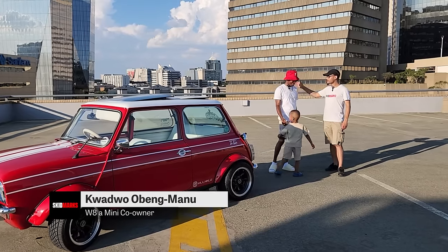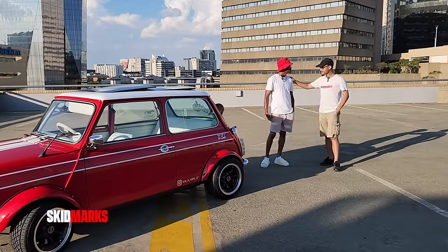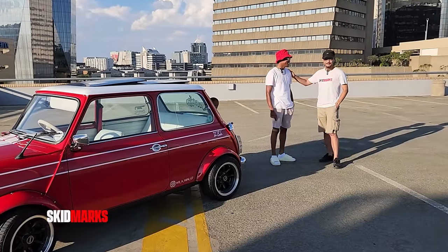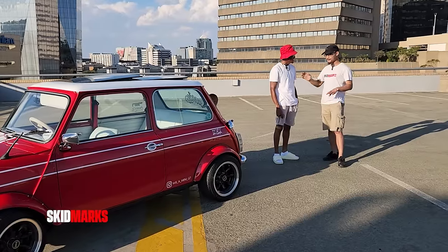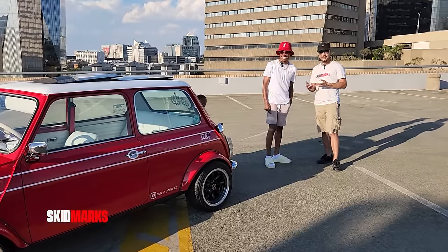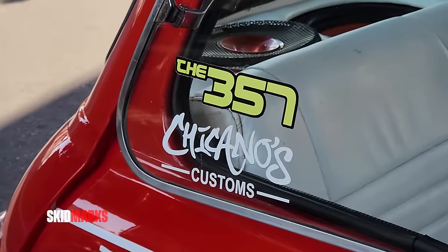Manu reached out to me on Instagram, on social media, and he sent me some pics of his Mini Cooper. And I knew that we had to review this one, guys. It obviously took some time because there were a few things that he wanted to perfect on the car. You know how it is. When guys want to show their car off, they want to make sure everything is perfect, eh?